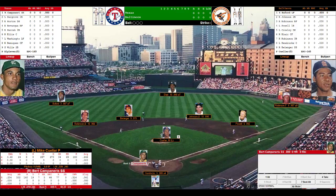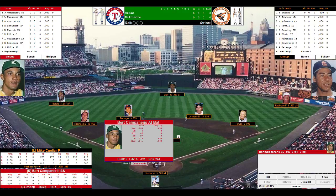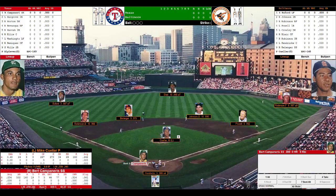The computer will be managing the higher seeds in this tournament, so in today's game they are managing the Baltimore Orioles. I will be managing the lower seed unless it comes to the Boston Red Sox, and I will always manage the Boston Red Sox. Alright, so Campaneris steps to the plate. In 1977, Campaneris hit .254, 5 home runs, and 46 RBIs. Remember, this is a one-and-done tournament. You win, you move on. You lose, you go home.